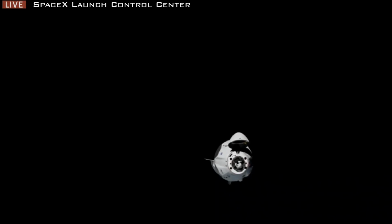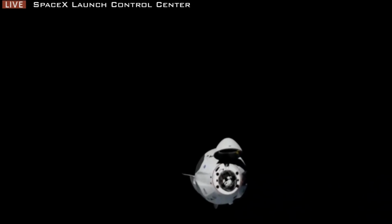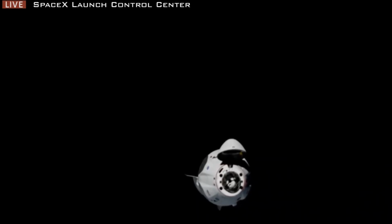There'll be a go, no-go poll. The ground teams have worked hard over probably the past years to come up with a set of what we call flight rules. Those are technical constraints, items that we look for, that if any of those criteria were violated, then we have a rule that we've predetermined that gives us guidance to say whether we could approach or not. So far, our vehicle has been very healthy, but technical ground teams will all do their due diligence to make sure that it's still safe to approach.